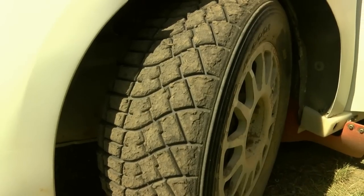I put 900s on the car, and that was probably a bad tyre choice, I think, because it's not a swept line at all out there and it's really slippy, but they're probably held up all right.